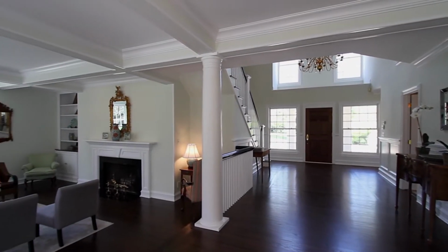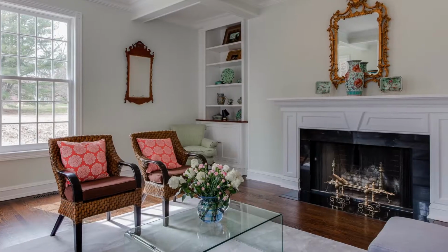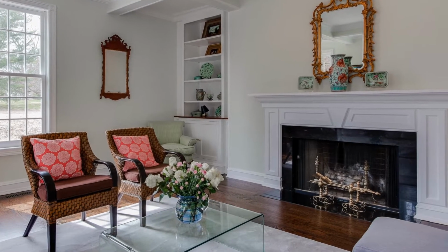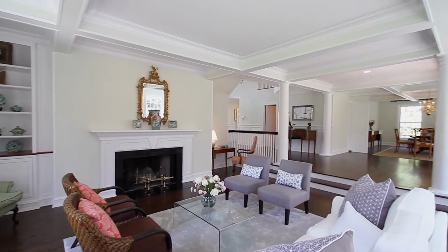The wide front-to-back center hall leads to the main living spaces. A large living room with a fireplace and a coffered ceiling is at the rear of the home, which has southern exposure and abundant natural light.